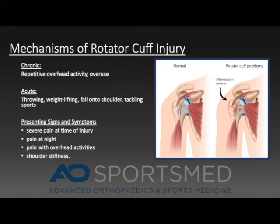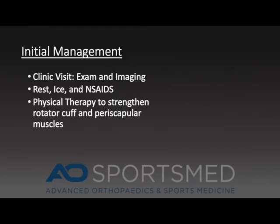There are several different mechanisms of rotator cuff injury. There are chronic injuries which can occur with repetitive overhead activity, such as what can occur with athletes or manual laborers. There are acute injuries which can occur from throwing, a shoulder dislocation, weightlifting, or a fall onto a shoulder. Patients will often present with pain, loss of range of motion, weakness, as well as night pain.